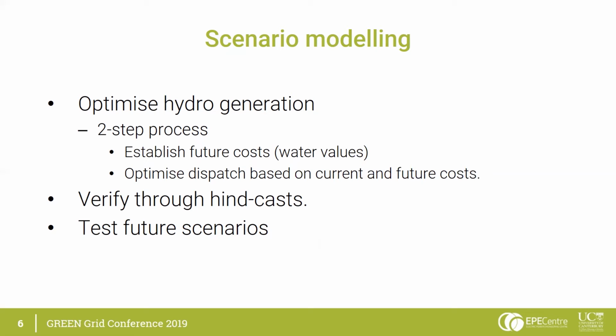I'm an engineer and I love verifying models. Verifying this sort of model is incredibly hard because we're looking at an optimal situation. And what is a measure of an optimal situation? Well, I guess no spill is partly optimal. And minimal use of expensive thermal generation.